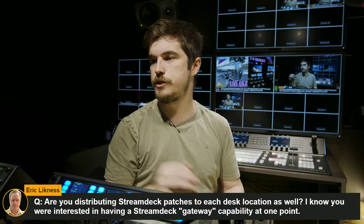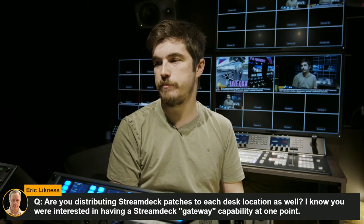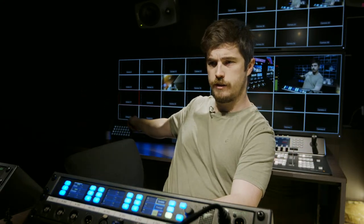Eric, are you distributing Stream Deck patches on each desk location as well? I know you're interested in having a Stream Deck gateway capability at one point. Yes, essentially. I've got a little mini PC, which I'm running Linux on, running Companion. I need to fix that today because there's a bit of funky going on. But as you can see over here, I've got a Stream Deck there. Using a USB extension coming from that PC, the plan is for it to go to each position so that you can sit there. So there's one of the TDs, the technical directors, or broadcast engineers desk over there, one over here.